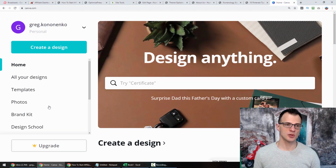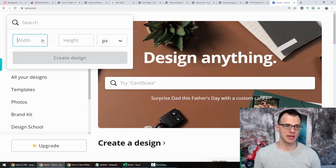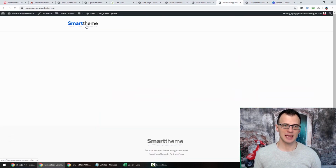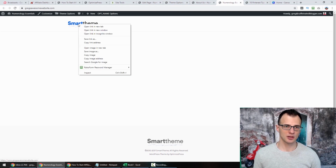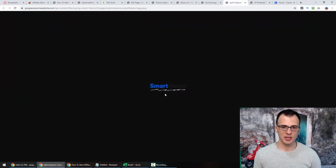Once you're logged in, choose Create a design and then Custom dimensions and then type in the width and height. The way that I always recommend doing this is to replicate the width and height of your current logo. So if you right click on the logo and then choose Open image in new tab, it will show you the full sized logo.